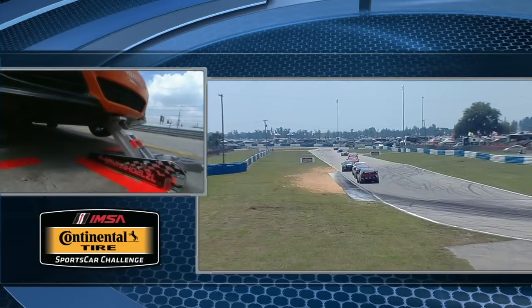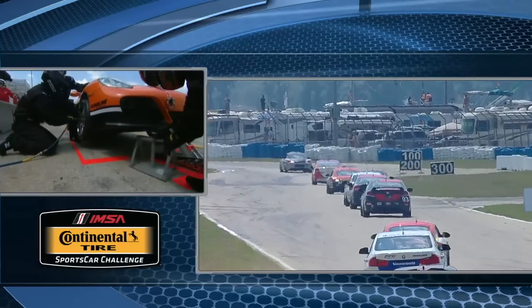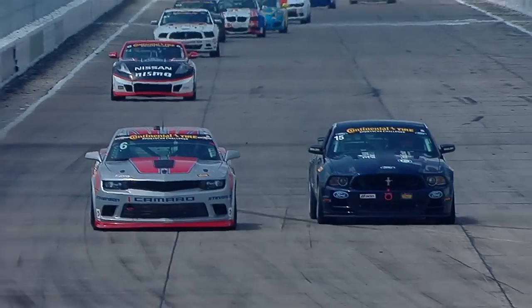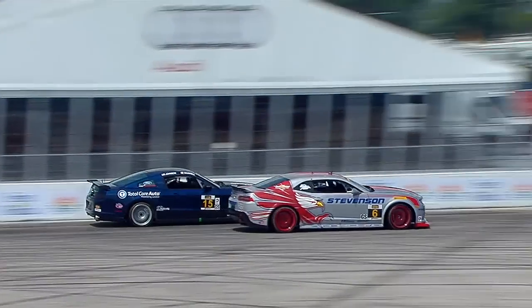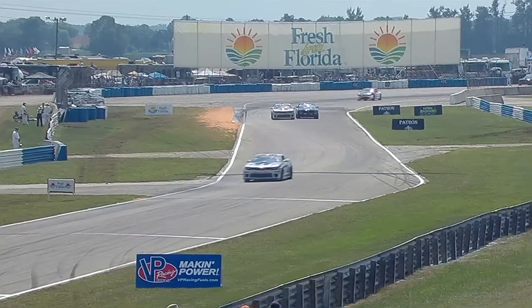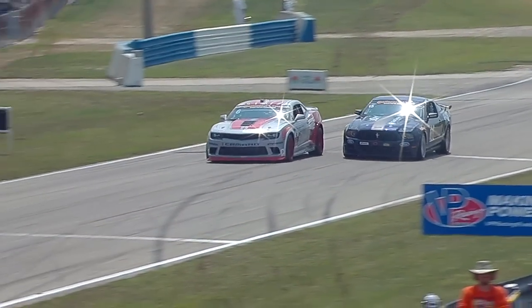Well, Jeff Mosing has managed to get that number 56 machine to pit road. The team is prepared for broken front suspension, was what the report was. And it is broken suspension on this car. So they do have all the parts and pieces out that they need. They did finish second at Daytona, so they're looking to defend that championship. They need a strong result here today.